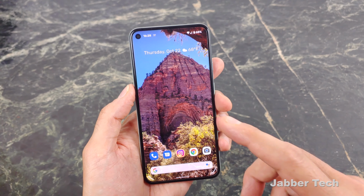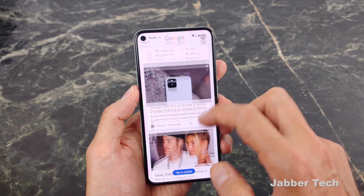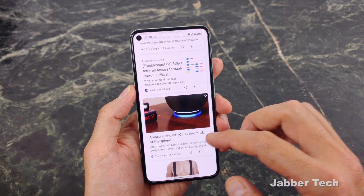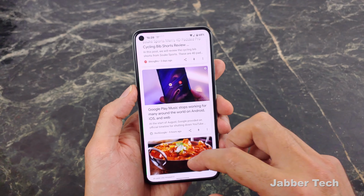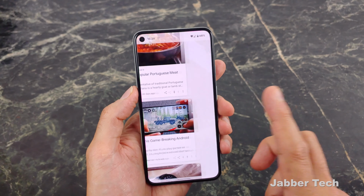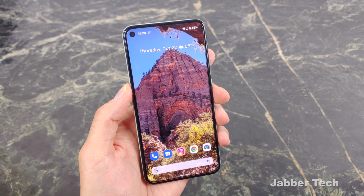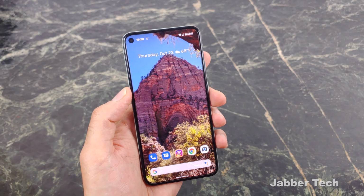And the same goes for when you guys are trolling the web and you're just going through your day, trolling on your feed and seeing what's going on. It's going to just be a little bit of a smoother experience. So that's something that I can highly recommend. If you are buying a phone in 2020, 60 Hz is definitely outdated. 60 Hz is not something you want to pick up.